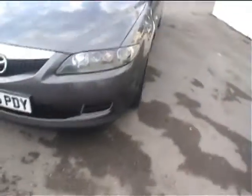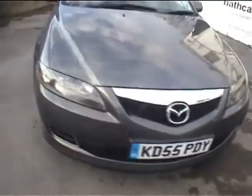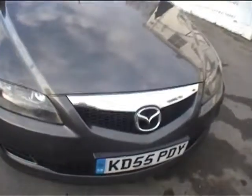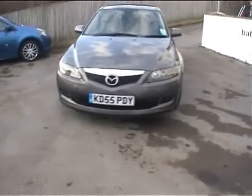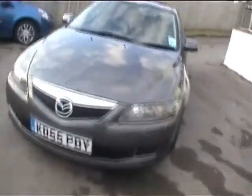Okay, well the front bumper's pretty tidy, a few minor marks, nothing really to worry about. The front leading edge of the bonnet actually is fairly stone chipped free, to be fair. I've seen a lot worse on a lot lower mileage cars. Front valance is in good order as well. Colour coordinated wing mirrors, bumpers, etc.